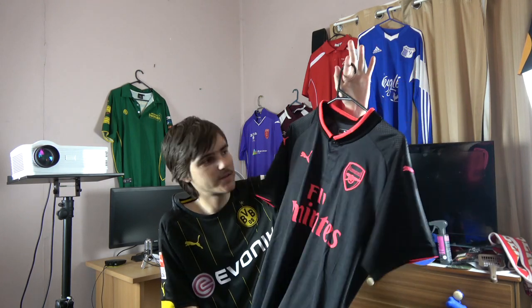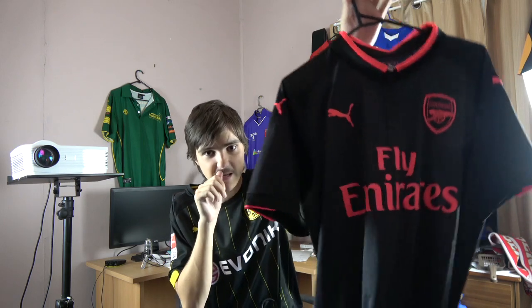Up next, we got a very, very flimsy coat hanger, which is not a good thing, but this is this year's Arsenal third kit. This is what they wore against Sydney FC, which I just happened to be sitting at watching that game. In the crowd, I saw this shirt and I just said, I'm going to buy that shirt. It was pretty expensive compared to most shirts. That's because I've got Lacazette on the back.